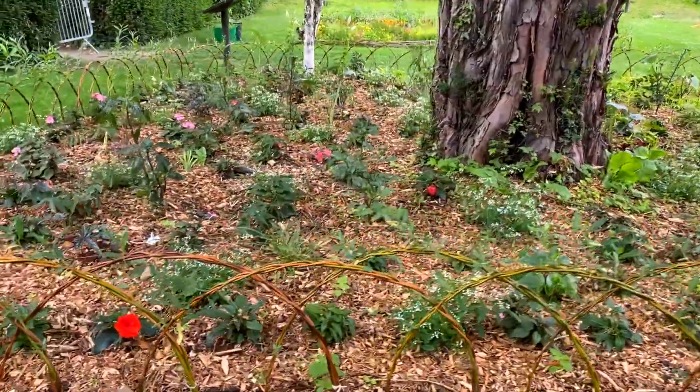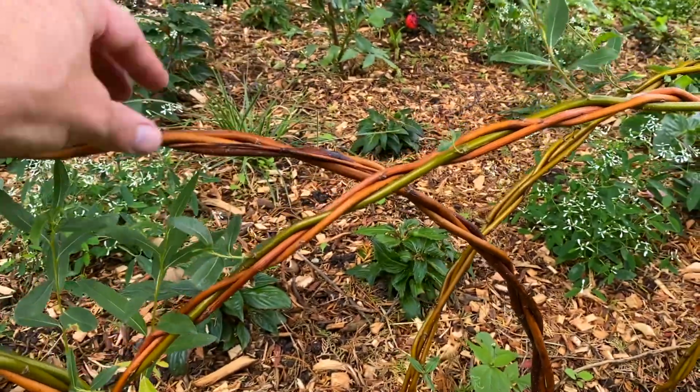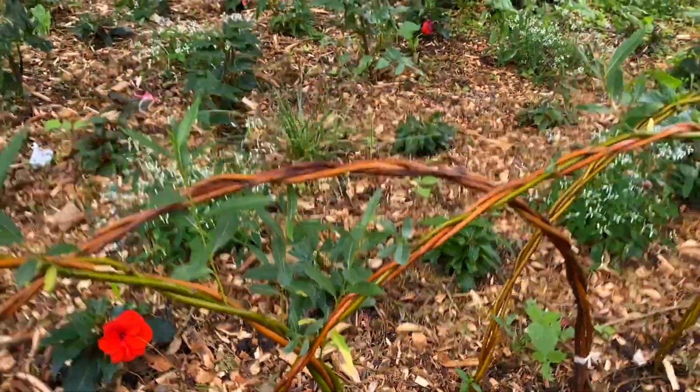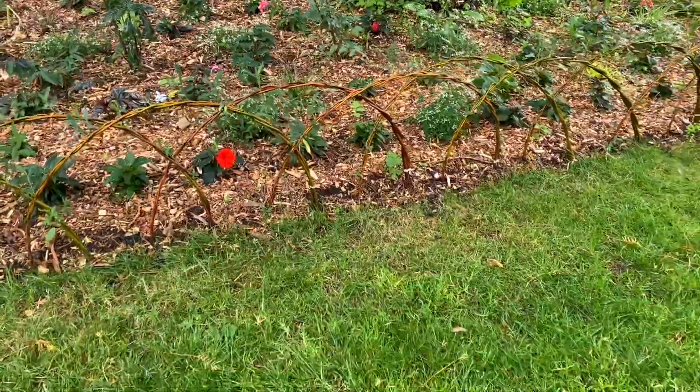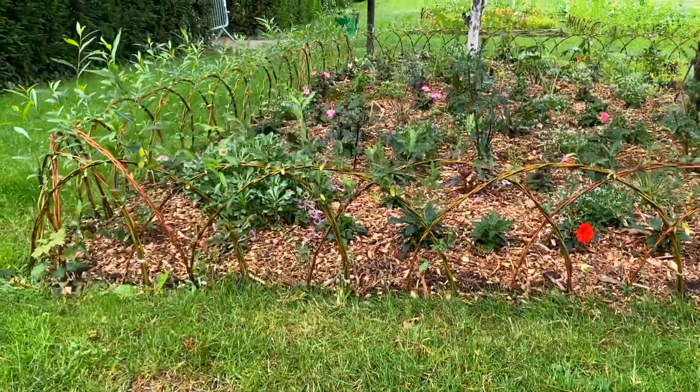This is a nice touch here. These are all hand woven little sprigs, and they create this nice design, as you can see there. So well done, appreciate that.